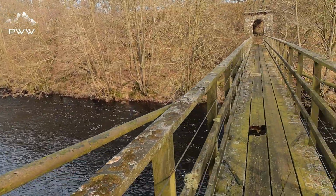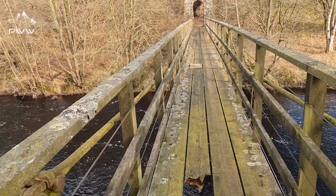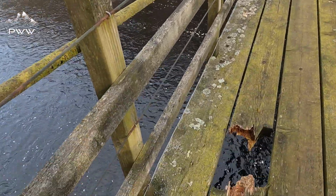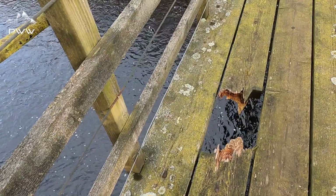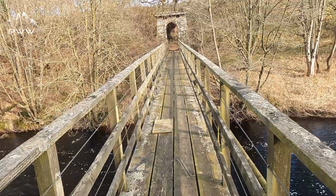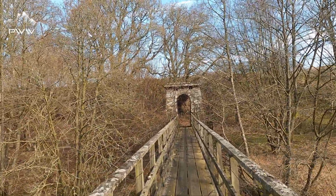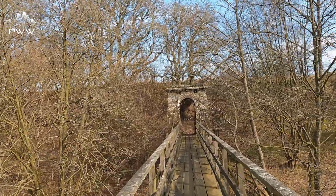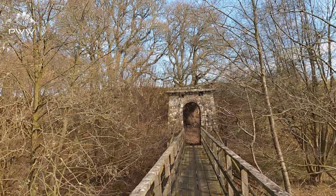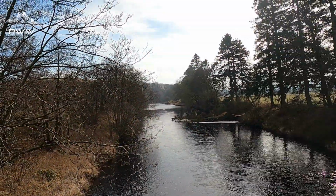Just as you're going over, be a little bit careful. There's bits missing. Don't fancy falling through. And can't see it in the video, but the bridge is very, very wobbly. Really nice view there down the Tyne.